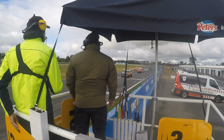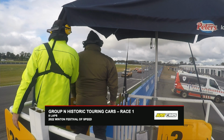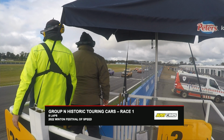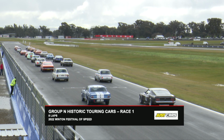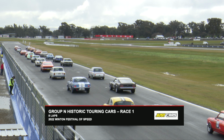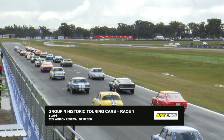So Jason Humble, alongside Darren Hossack, the former Australian Sports Sedan champion, joined the historic touring car race a couple of years ago, so an all-Mazda front row. Jason Tilley in the Mustang, his first visit to Winton Motor Raceway, part of the Tilley Racing Dynasty, third generation racer. Great to have Jason on board in that red Mustang number 29.